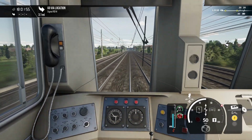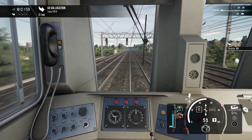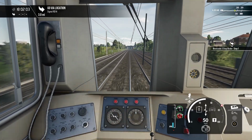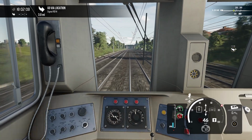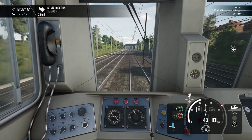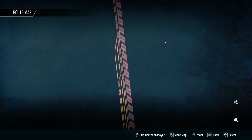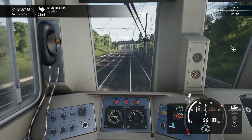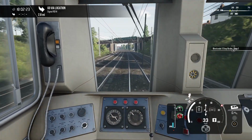Double yellow. AWS actually going off there. There is a bit of a bug with the AWS where it actually doesn't go off sometimes. At least that's my impression. I go past yellow signals and the AWS doesn't go off. I don't think anyone else has really noticed this bug, so I'm not sure. Let's have a look at that 47. Is he going? No, he's not. He's still there. Alright, we are having to slow down to 20 miles an hour.